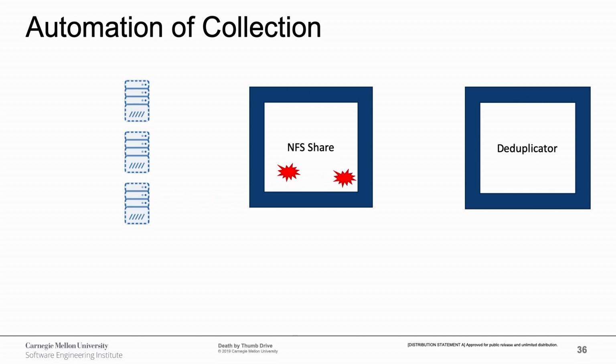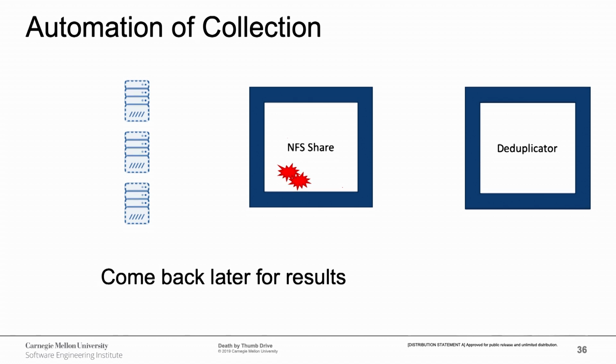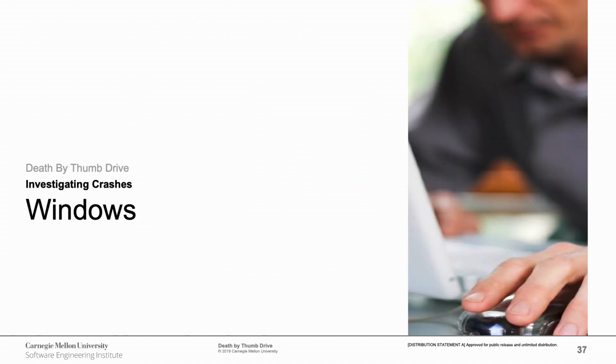So here's a little silly animation of what happens when you're doing the fuzzing. On the left side, I've got some number of virtual machines that's only limited by the computer resources I have. And it's placing files in an NFS share. But I've got a script that's periodically looking for duplicates. So this is kind of cool because I can start my fuzzing, I can come back later, and I have a pile of what is deemed to be unique crashes. It's great. If you can set it up in a way that things are automated and you can come back, that's pretty cool.